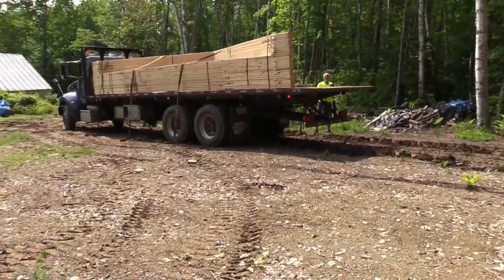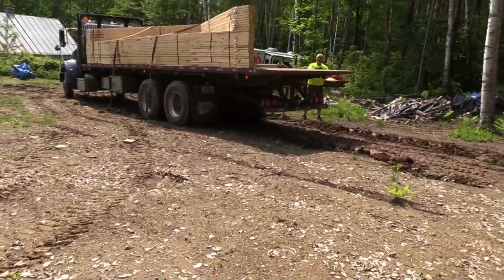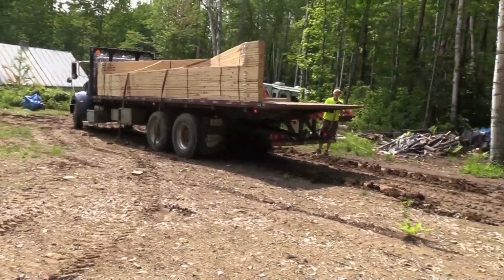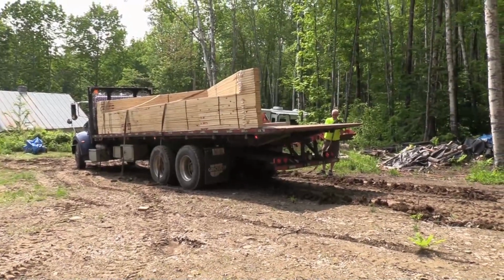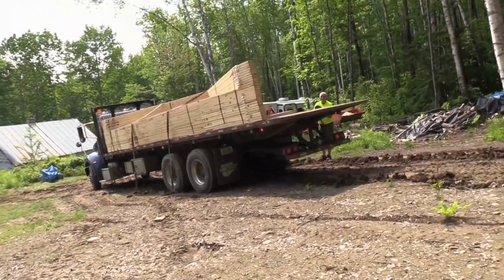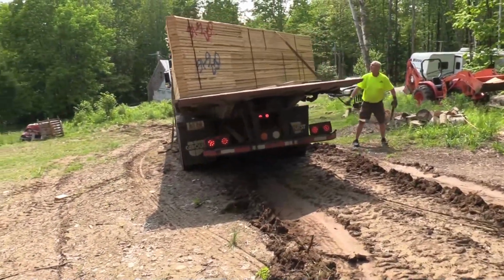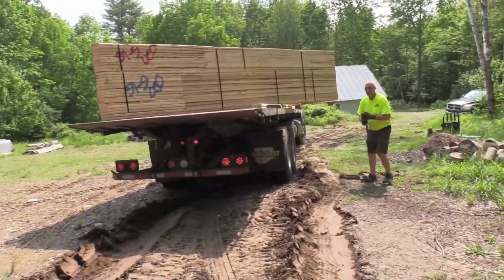Well, hopefully that's the most challenge you got today. I get into some predicaments. What do you do in that case, if you get stuck or something? Try my best to get myself out. This actually ain't bad. It's been a lot worse. Maybe they ought to put a winch on the front of that for you. Yeah, that way you could pull yourself out if you did get stuck.